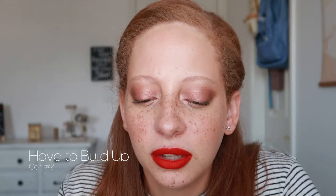Con number two was actually just with the shade Cherokee. And I don't even know if it could really be considered a con, but it did take a little bit of buildup for this. And again, that might just be the nature of this shade. I feel like shades like purple and then sometimes even red, you do kind of have to build it up a little bit more.